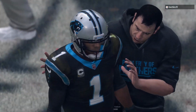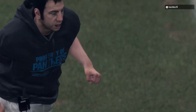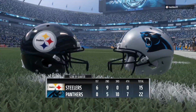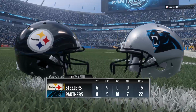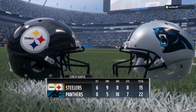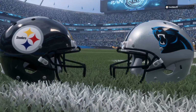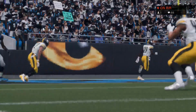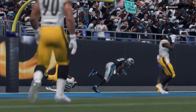So for Carolina, it'll be a 500 start as the win gets them back to 2-2. And they will hit the road next week for a date with the Philadelphia Eagles. Meanwhile, for Pittsburgh, they'll sink now to 0-4. And fortunately for them, they'll have the early bye next week as they return to action in Week 6.